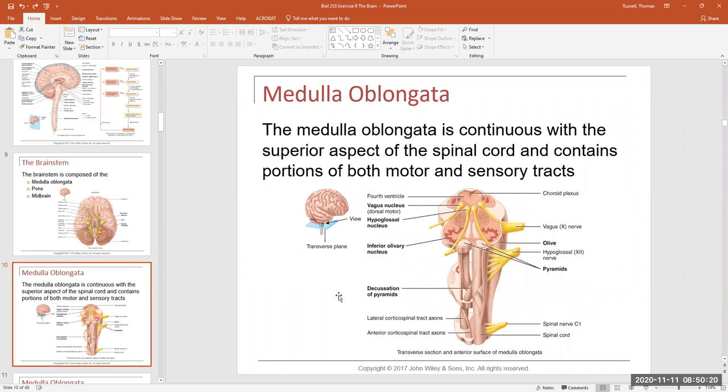So the medulla oblongata is continuous with the superior portion of the spinal cord. So the spinal cord would run down here, and then just above it, attaching to the brainstem, it would attach at what we call the medulla oblongata. So we have a transverse section through the medulla oblongata here, right? And that's what you're looking at. These little yellow things are different areas where cranial nerves enter and leave the brainstem, at least at this level. Now, I do want to point out, first of all, the medulla oblongata, along with the rest of the brainstem, is an unconscious part of the brain.